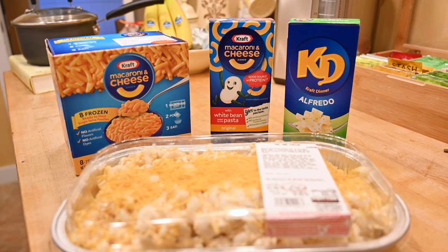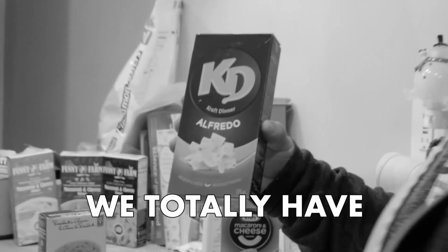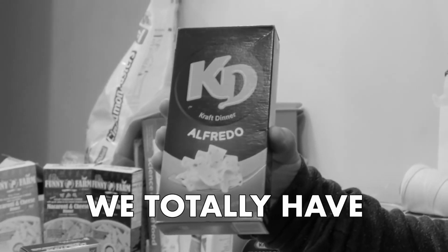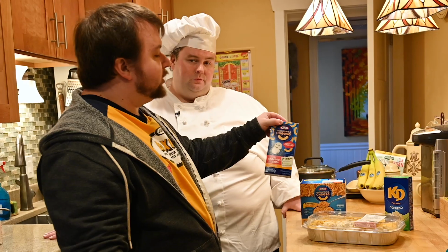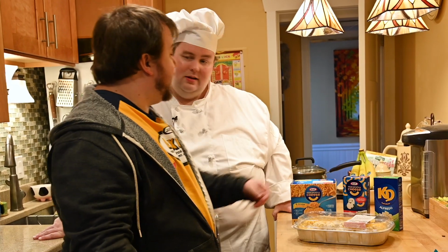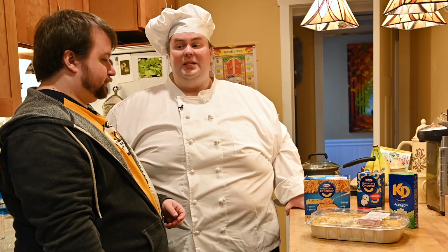An Alfredo KD, which I can't believe we've never had. Not a spiral, not an elbow. No, it's like a fettuccine. Flat. And this like white bean Kraft pasta. Yeah. I'm interested. We tried the cauliflower and it wasn't that bad. No, it wasn't. I expect this one will be similarly fine.